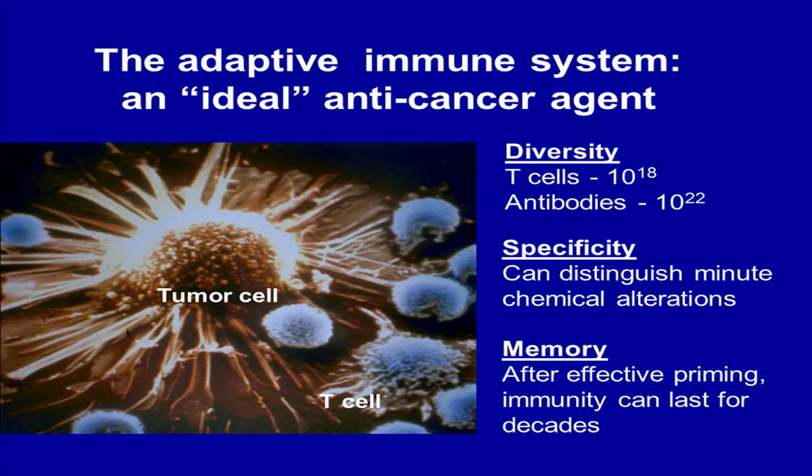And finally, the immune system has memory, and this property makes it, I think, different from any other cancer therapy that you can imagine, because the immune system is a living entity, and it should be able to evolve as the genetic complexity of the cancer evolves. It should be able to keep pace with changes in cancer. If we can properly train the immune system to recognize cancer, that education and that memory should be able to last a lifetime. So why then do cancers form?